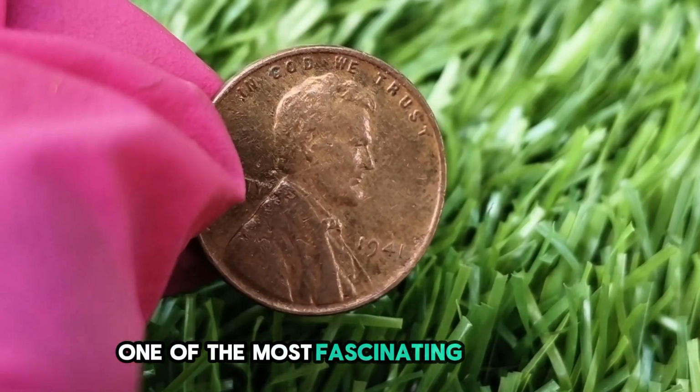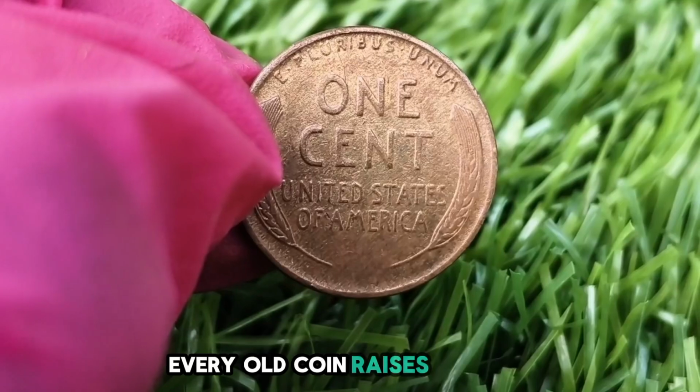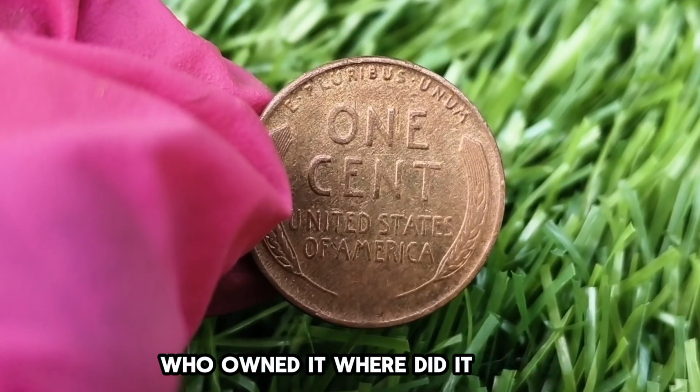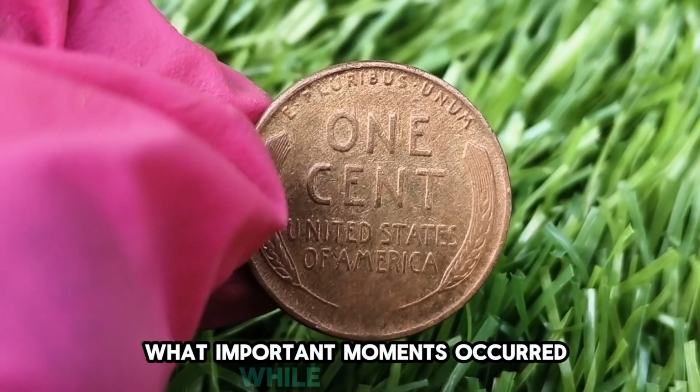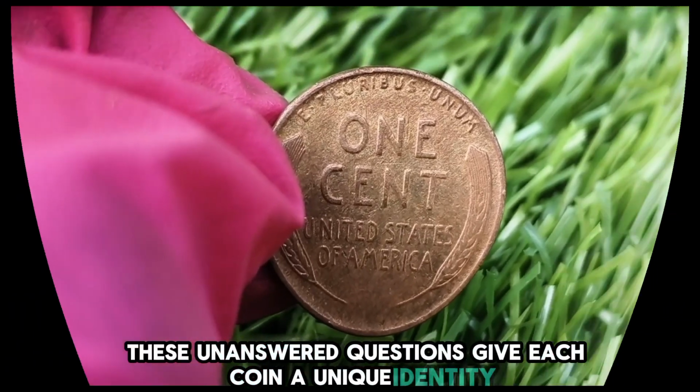One of the most fascinating aspects of coin collecting is the mystery. Every old coin raises questions. Who owned it? Where did it travel? What important moments occurred while it circulated? These unanswered questions give each coin a unique identity.